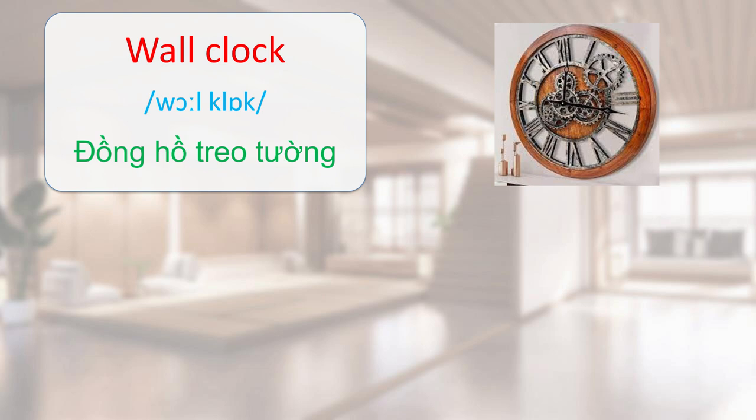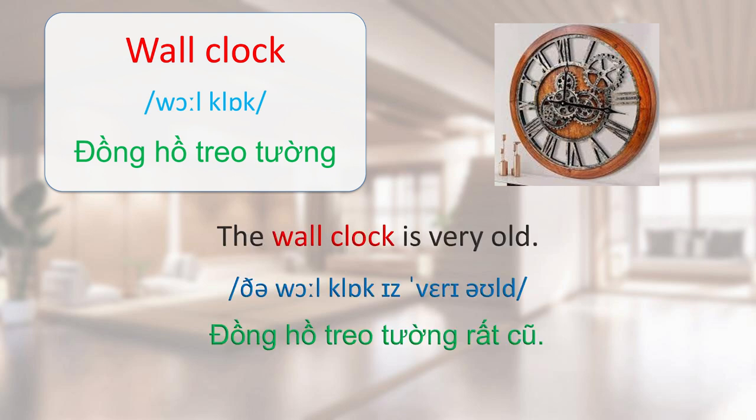Wall clock. Đồng hồ treo tường. Wall clock. The wall clock is very old. Đồng hồ treo tường rất cũ. The wall clock is very old.